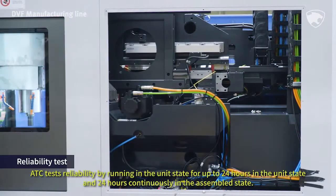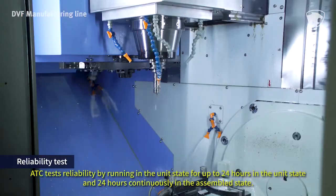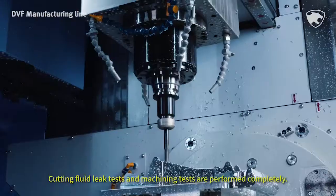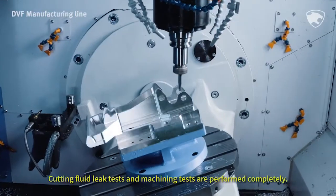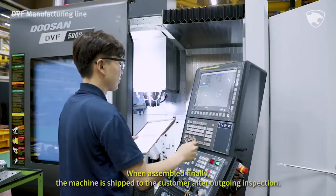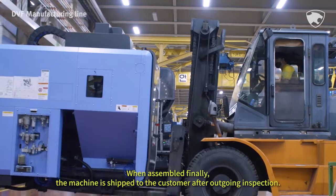ATC tests reliability by running for up to 24 hours in the unit state and 24 hours continuously in the assembled state. Cutting fluid leak tests and machining tests are performed completely. When assembled finally, the machine is shipped to the customer after outgoing inspection.